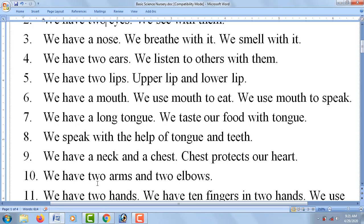We have a neck and chest. The neck keeps the head up and it helps the head move left or right, front and back. And we have a chest. This chest protects our heart, lungs, etc.